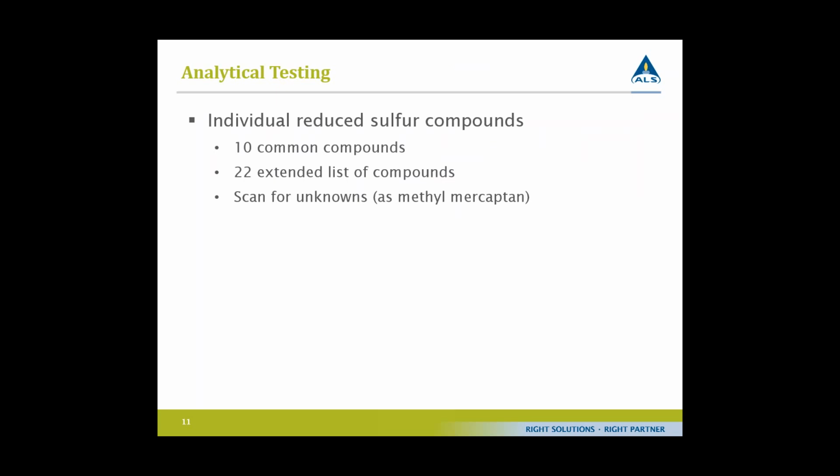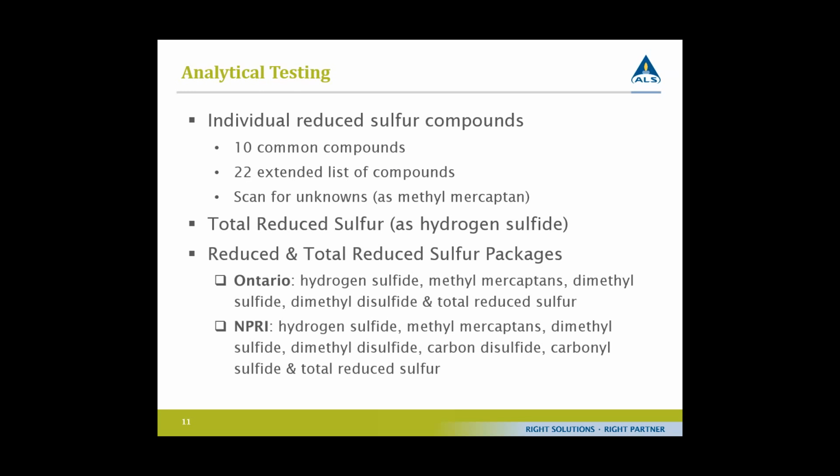So what are some of the testing capabilities that we offer? Well, we offer individual reduced sulfur compounds. We have a common 10 package, for example. We have an extended 22 compound package. And we can also scan for unknowns in the sample and quantify those against methyl mercaptan, for example. We offer total reduced sulfur as hydrogen sulfide, which has already been mentioned previously. And we also offer a couple of packages for Ontario, which give you the individual compounds of interest as well as total reduced sulfur. And for the Environment Canada package, the 6 compounds of interest and the total reduced sulfur summed as hydrogen sulfide.